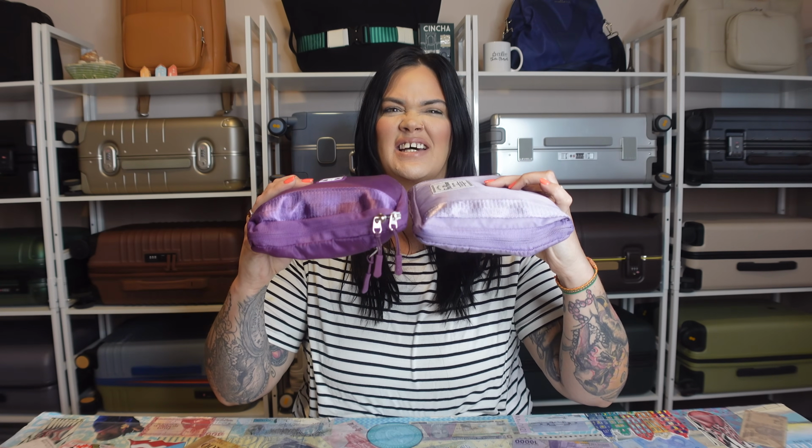So the FOLDIE is 12 inches long, 7 inches tall, and is honestly a little bit deep at 3 inches. When I compare it to the Amazon version, it is the exact same size, except the Amazon version is just not as tall. This one is more like 2.